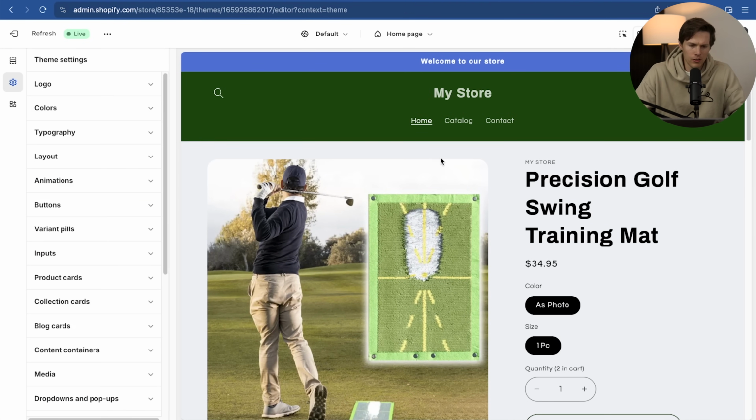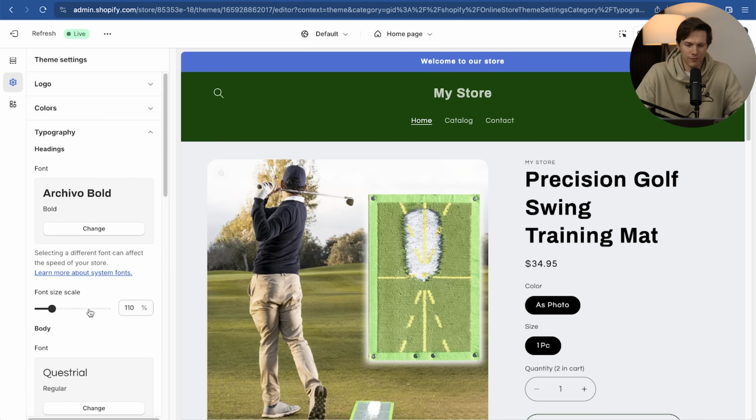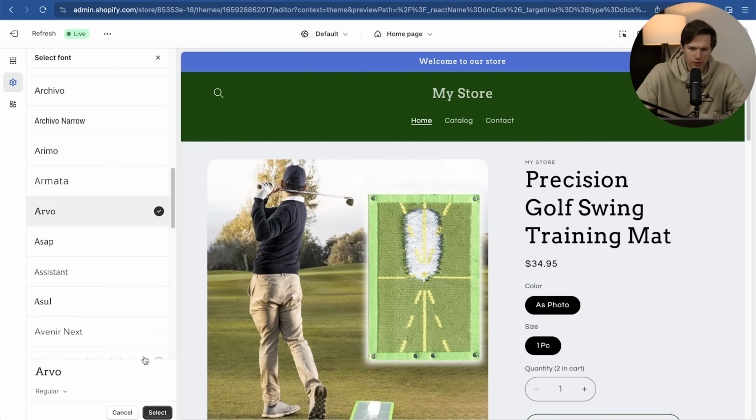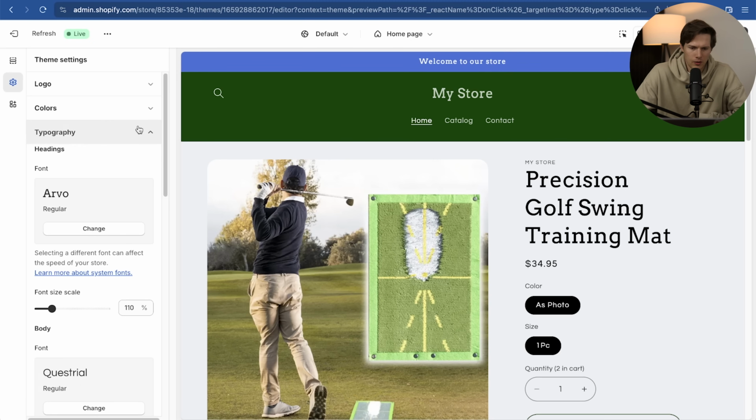Now, the next thing I want to do is go to typography. I think the font here looks pretty good to me, but if you wanted to change it, that's where you would do it. It would be right on the left side here. You could find any other font that looks good. So maybe I'll go with that font for now. I don't know, it's not the best font, but I'm going to select it. And now we can close the font.